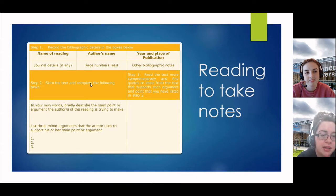And then skim the text and complete the following tasks. So in your own words, briefly describe the main point or argument the author of the reading is trying to make, and then list three minor arguments that the author uses to support their main argument. And then step 3 is to read the text more comprehensively and find quotes or ideas from the text that can support each argument and the points that you've listed in step 2.